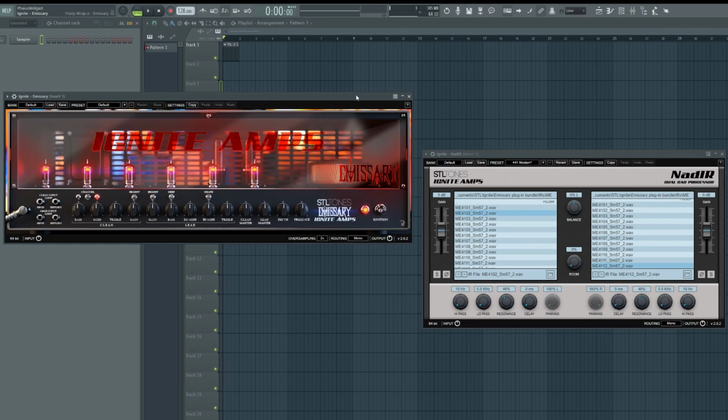So to demonstrate the kinds of sounds you can get out of this thing, I've plugged in my new Strat with all single coils, and you can kind of see what kind of clean tones we can get out of this.